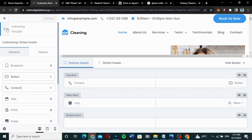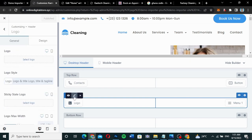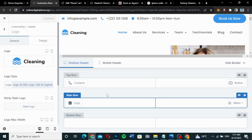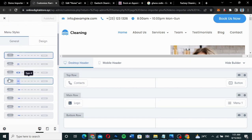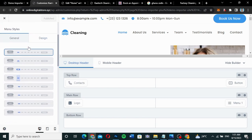So let me go back over here, and then you can even control the logo over here. With the logo, I'll just click on logo over here, and then I can select any logo that I want, change it over here. But I'm not going to put any logo over here. I just want to show you how you can do it. And this also controls the menu. You can change how you want the menu to appear, the types of menu. See, there are so many over here. You can choose any kind of menu that you want.